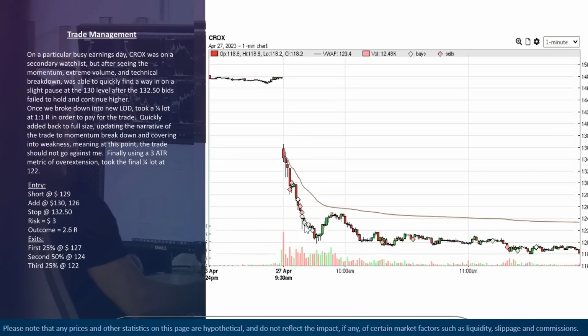So then just on the exits here, we took off another quarter and a half at 122. That was the 3 ATR move, and we just had a small quarter left. And a slowing too. Right, you can start to see the 122 level hold. We did have another little flush there, but that was quickly reclaimed. So we were happy to take the trade off there.